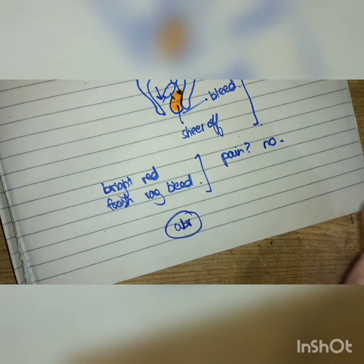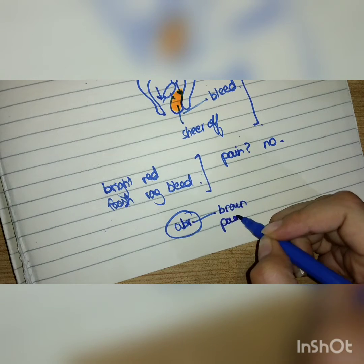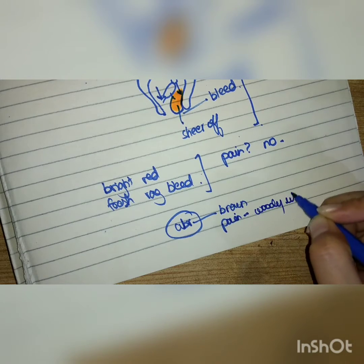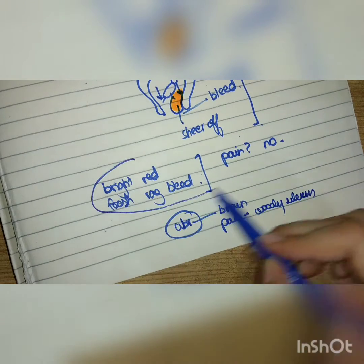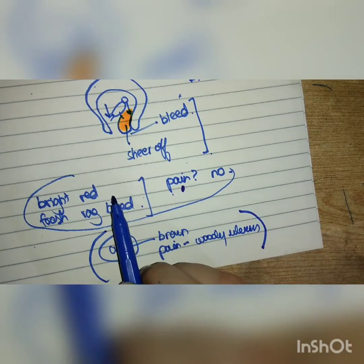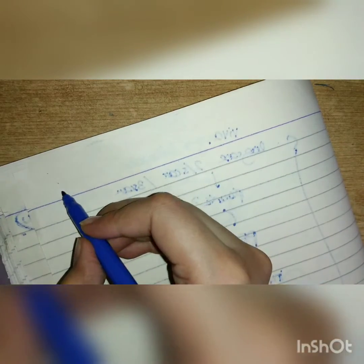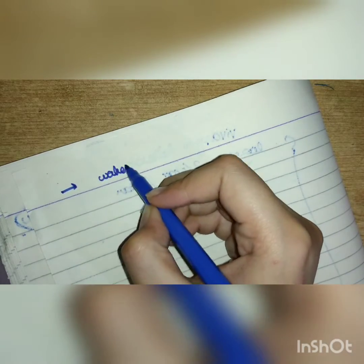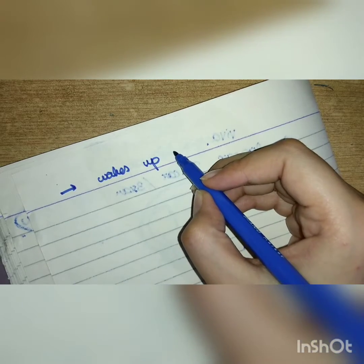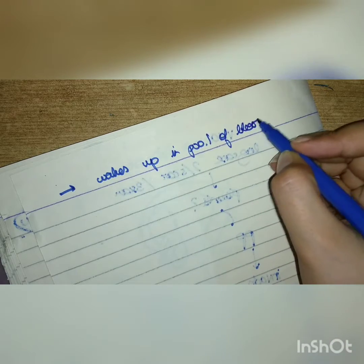I will just point out the features of abruption right here. In abruption there is brown bleeding, severe pain, and a tender uterus, which we call a woody uterus. But in case of placenta previa, this is a separate topic, so I'm marking it in brackets, there is no pain, and the bleeding is fresh vaginal bright red bleeding. The typical, telltale scenario is that the female wakes up in a pool of blood. This can be mentioned in the question, and it can help you diagnose: no pain and fresh vaginal bleeding.